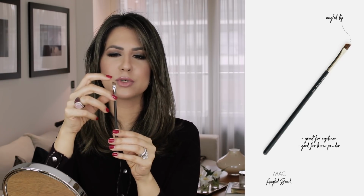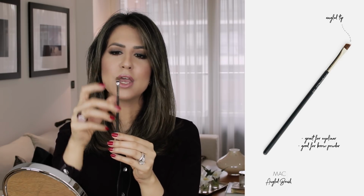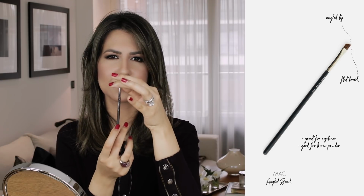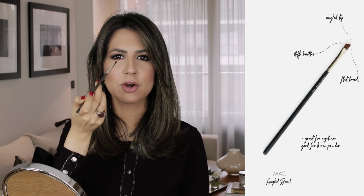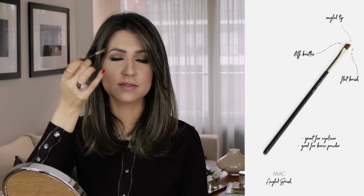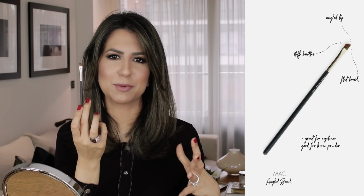For brows, I would go for bristles that are a little bit harder and denser. This one, the bristles are a bit further spread apart, but it's still pretty stiff, which I find is better for products like gel liner or to fill in your brows, just because you want to create a very precise shape. You either want to create a line or you want to create small hairs in your brows, so that works better, because otherwise the product can just end up going everywhere.